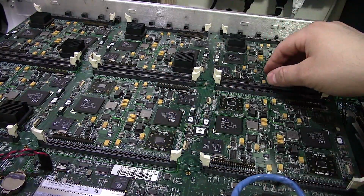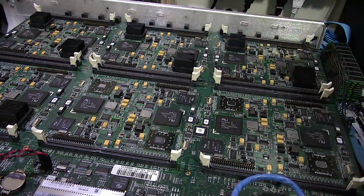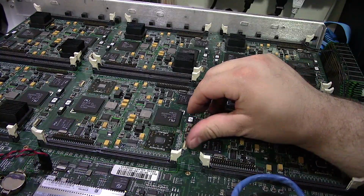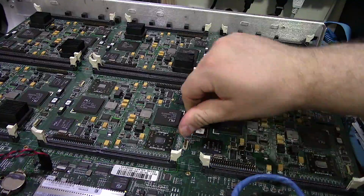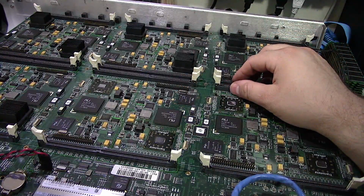There's a couple mod wires. I'll try and get a better look at those in a second. And we've also got the 2.5 inch parallel ATA interface, and each one of them has a little surface mount connector here. Not really sure what that's doing, possibly for testing, but let's try and get this motherboard out.